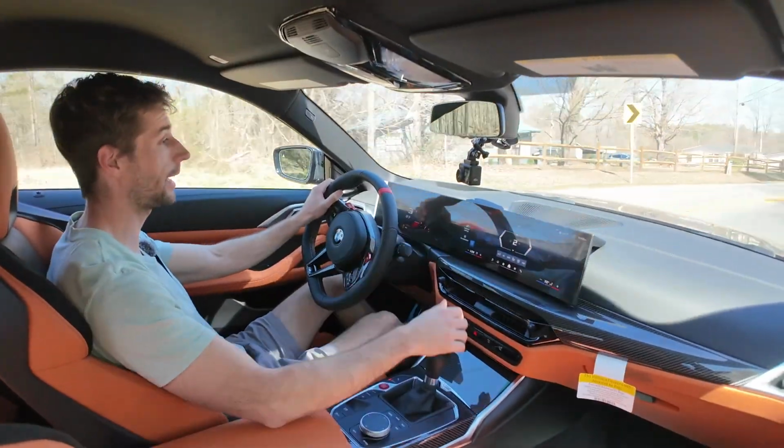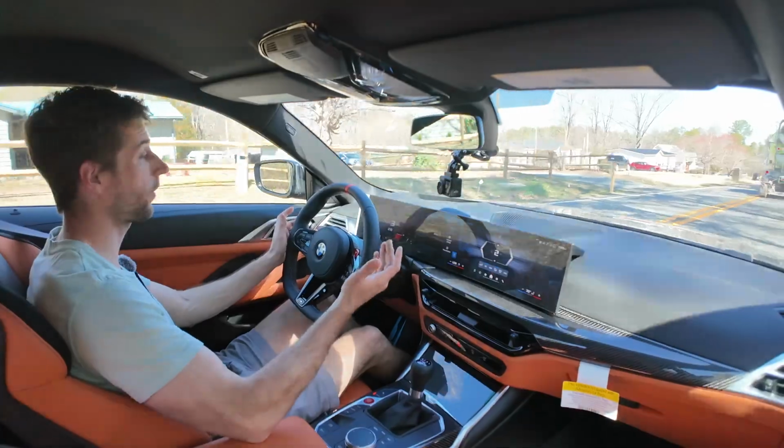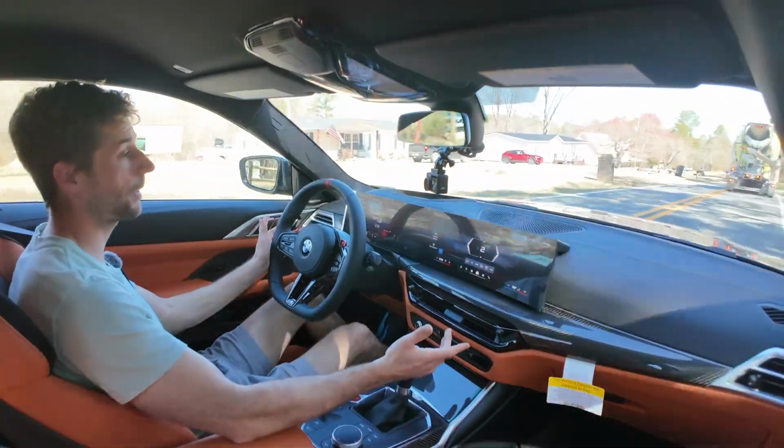My concern is if you go with the manual M4, you could save some money and get a manual M2 instead, because you have the same power, almost the same vehicle. So it's very interesting how BMW has kind of competed with themselves with the M2 versus the M4. I do have a comparison video going up between both of the manuals, so check that out for more of the details between basically how they are the exact same car, just with a different badge.